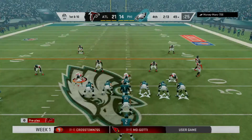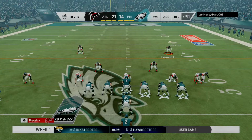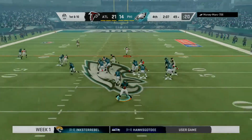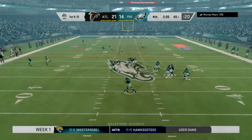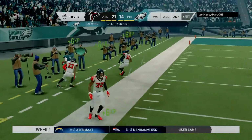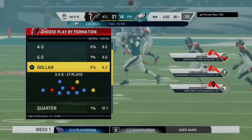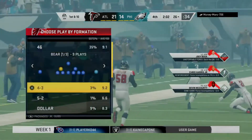The drive continues as they search for a tying touchdown. Here's 1st and 10. Newton to throw. From the left side, it's complete. And he is out of bounds, but not before he's inside the 30. A really nice gain of 25 yards.